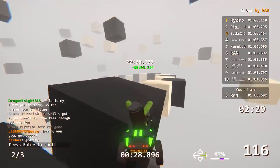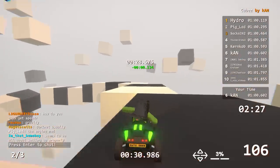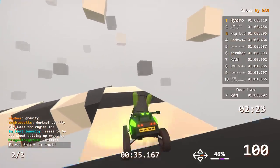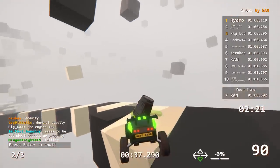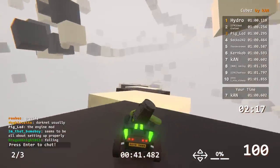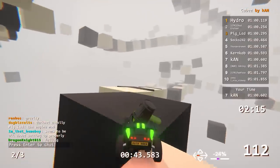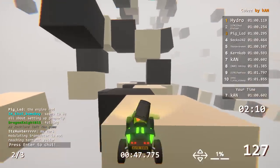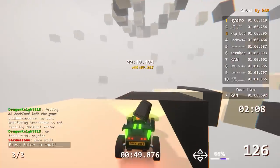My favorite part of this track, though, is the sloping white and black cubes that jump through the checkpoint, where you have to bounce your suspension to make those jumps. Oh yeah, that's my one where they're at opposite angles. You got to bounce off one and the other. They're not easy, but they're fun.